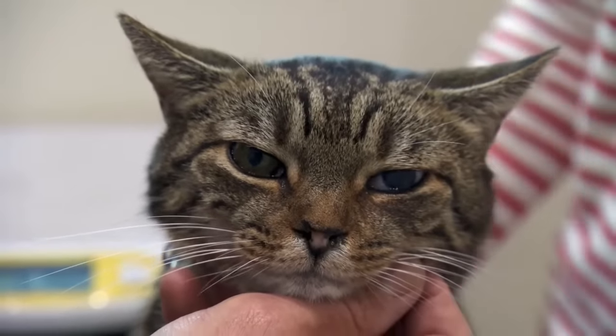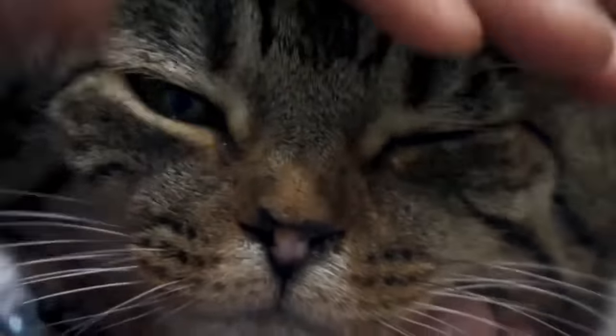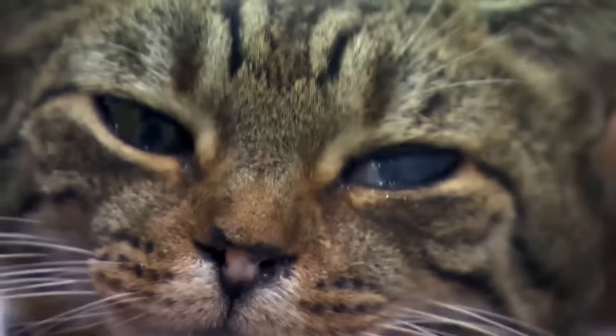So Astro has had cat flu all his life, which is basically a herpes virus. And every now and again when he's stressed, it comes out causing injury to the surface of the eye, the cornea, and he gets corneal ulcers. These are chronic and ongoing, and as a result, his eye is scarred, and so that does make it more and more difficult for him to be able to see out of his eye.